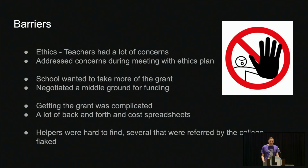Getting the grant was complicated. It was a lot of back and forth and cost spreadsheets. We had some people to help with that, but just be prepared that they're going to want to know the breakdown for everything. But if things change at the last minute, nobody really cares. Or at least in this case, they didn't really care. So some of our subjects we had to move around, some of our times we had to move around. They really just wanted something to present, something to make sure that we had an idea and that we weren't just going to improvise this at the last minute.